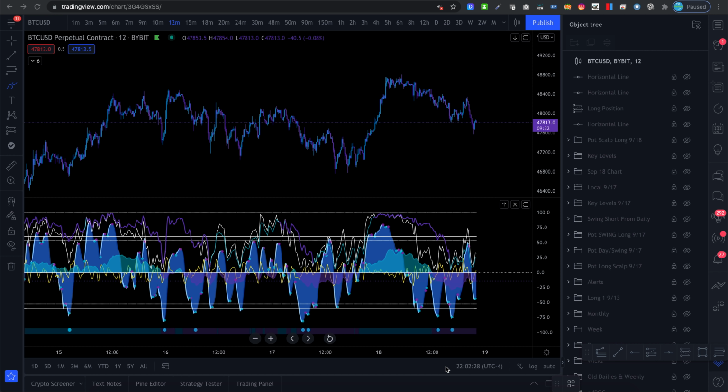Alright, y'all, today I want to go over one of my absolute favorite scalping strategies. And the reason I love this strategy so much is because it has a very high win rate, and it also does not require very much technical analysis knowledge in order to spot these setups.